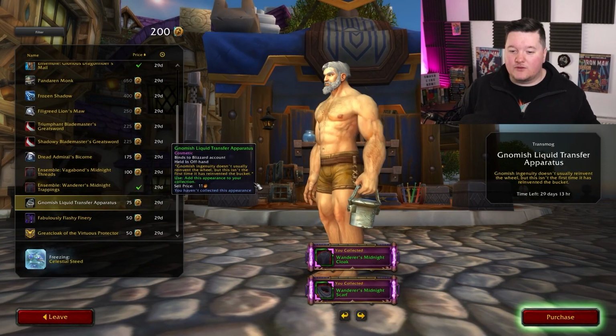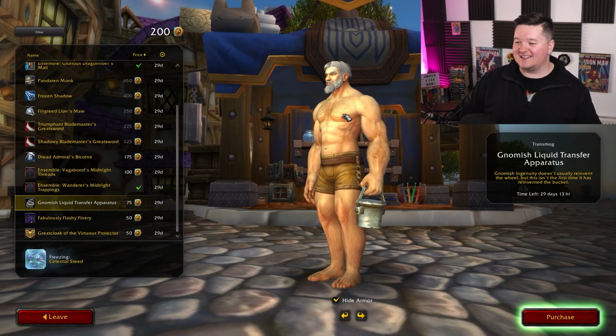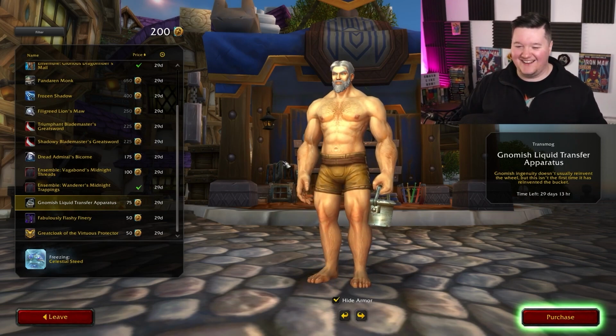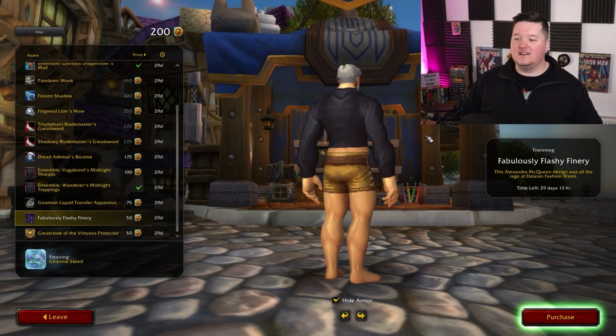Moving on, we've got the Gnomish Liquid Transfer Apparatus. What on earth is that? Gnomish ingenuity doesn't usually reinvent the wheel, but this isn't the first time it has reinvented the bucket. Okay, that's pretty cool.